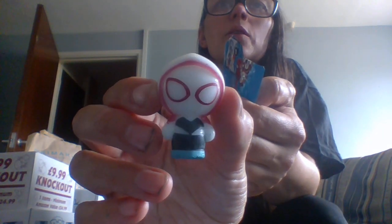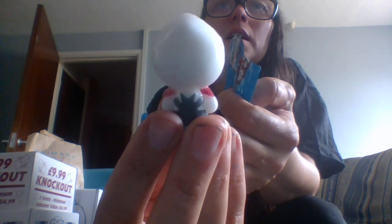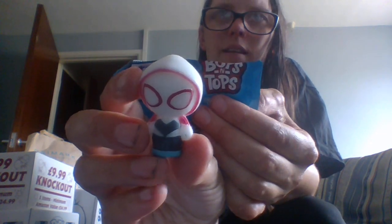And then, one last pencil topper. And we've got whatever this is. Now, I don't know who it is, but it's the original. Someone tell me who that is. Anybody? I'm very unaware of who it is, unless I can get my phone out and quickly get Google to tell me who it is.